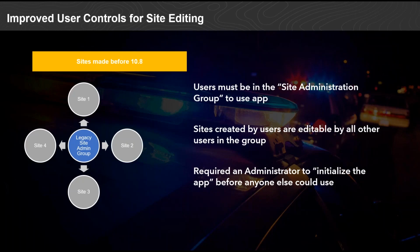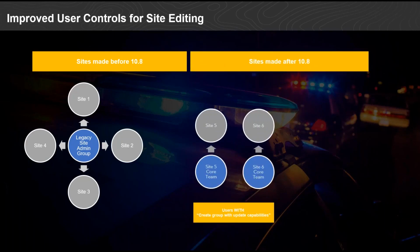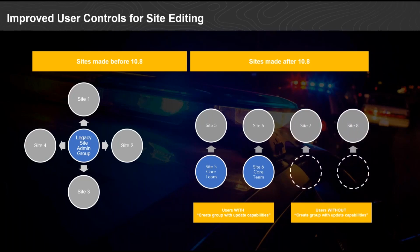So at 10.8, we've changed some of our structure for user permissioning around site editing. Now, the way that you're going to be able to build this is that you can build core groups for editing each individual site by themselves. So you can have a group and everyone can have access to that group for a particular site. And if you need to have a separate group for a separate site, you can now do that. So it becomes a much more streamlined way to be able to control who has access to editing of various sites in your organization.